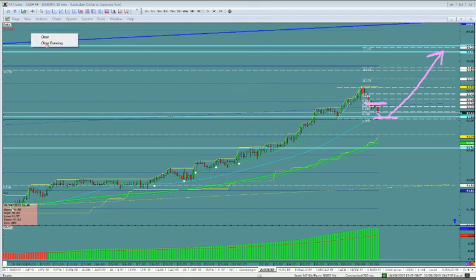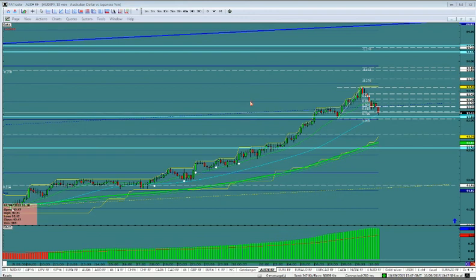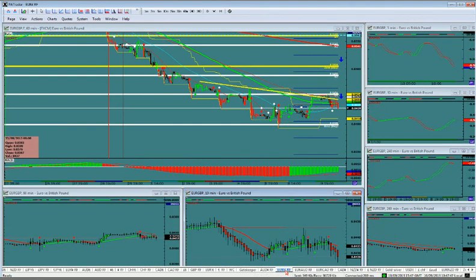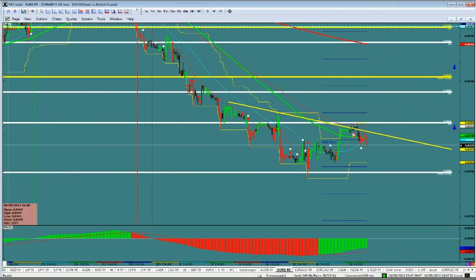Euro pound, we're interested in the euro pound if it can break above the 84.54. If it breaks above the 84.54, we're looking to come all the way back up to 85.87. So it's 130 pips up there. We'll take it all week to get there. Hang on to that trade if you get it.